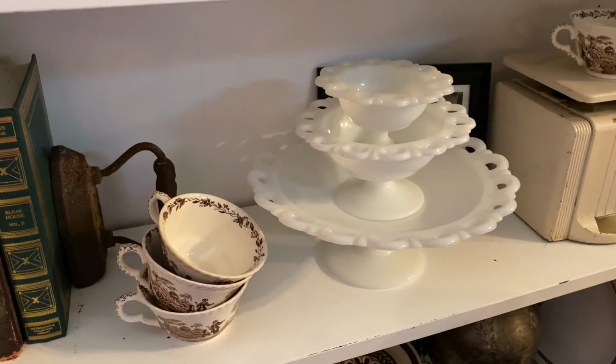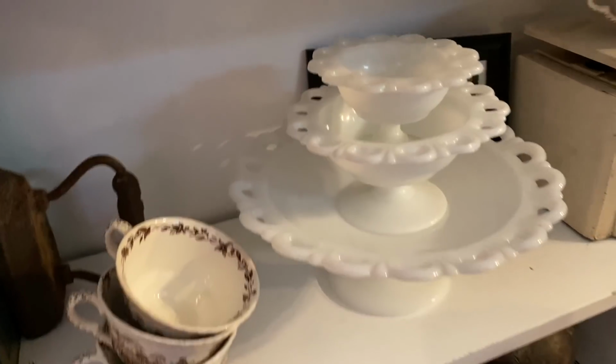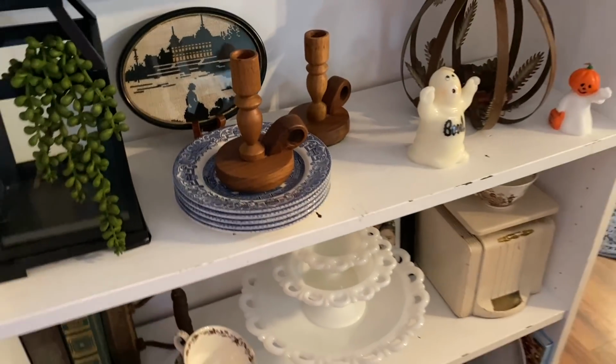And then there's the added detail of a little bit of the transfer detail around the inside rim of the cup. Fantastic. So these are great. I'm just going to put them into my ironstone collection right now. I'm not sure where I'll decorate. I put my little stack of teacups on a lower shelf of my big bookshelf.